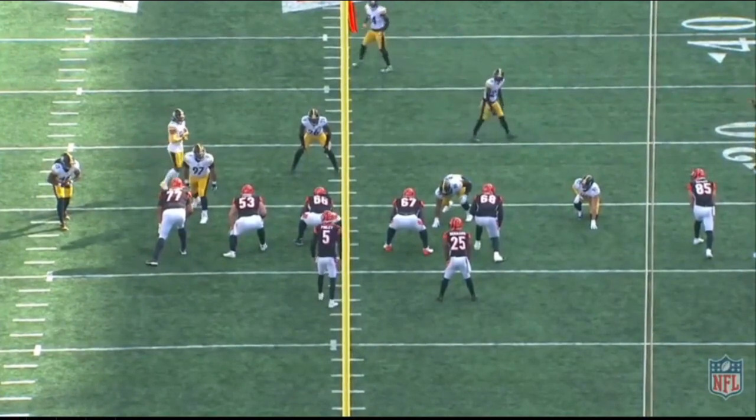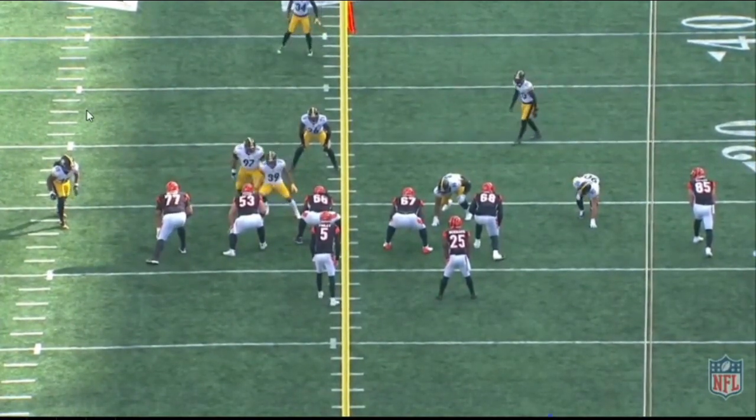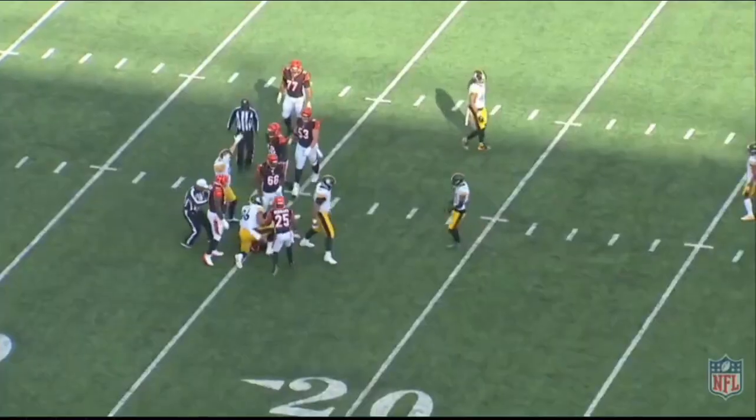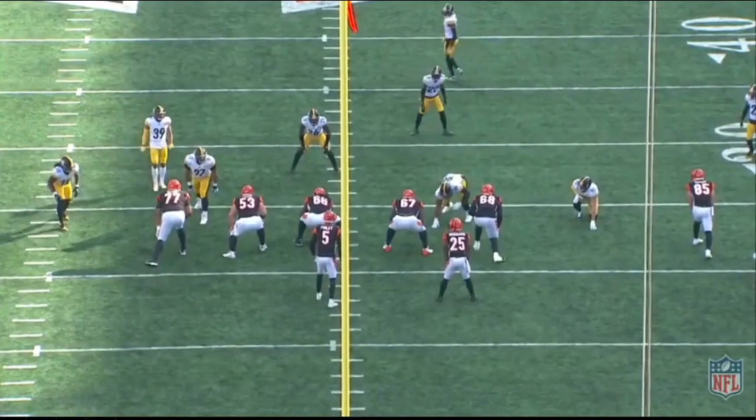Is he going to stunt? Is he going to slant? Or is he going to just straight up rush? This time, he jumps over a gap, and then it's just speed to power on this bull rush, walking Hopkins back and then taking down Ryan Finley.